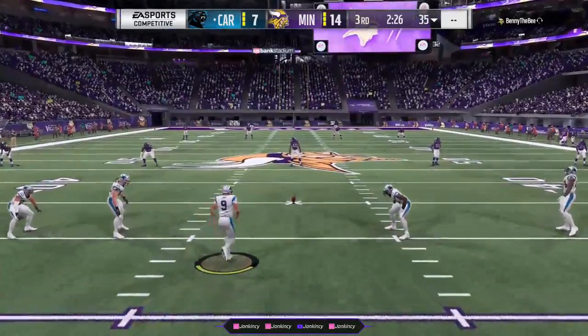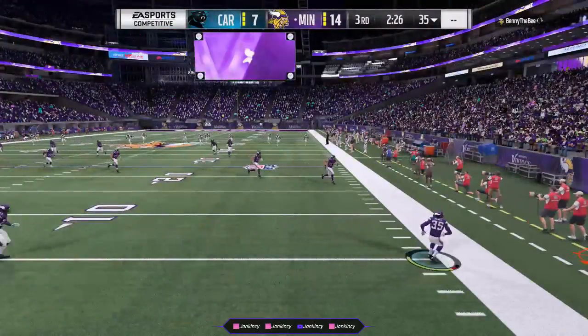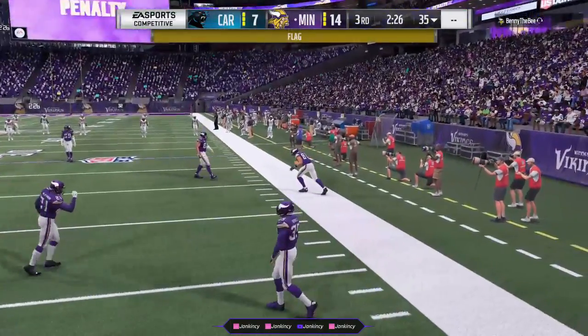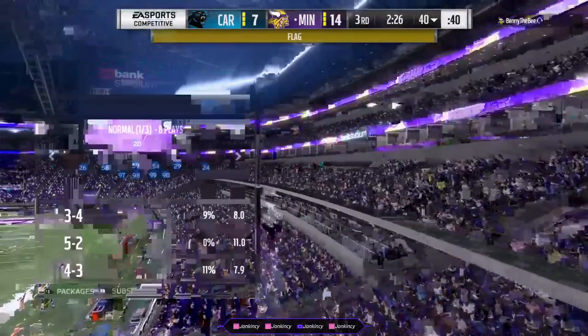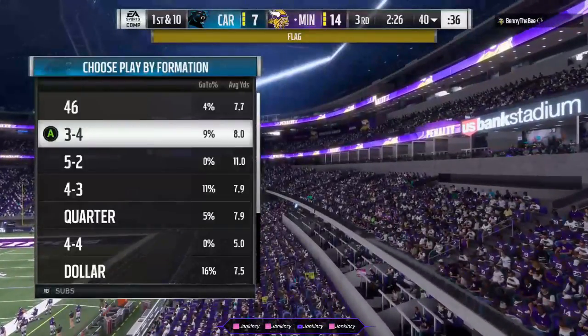Gano kick this one away. When they see that happen, it just doesn't feel right, does it?